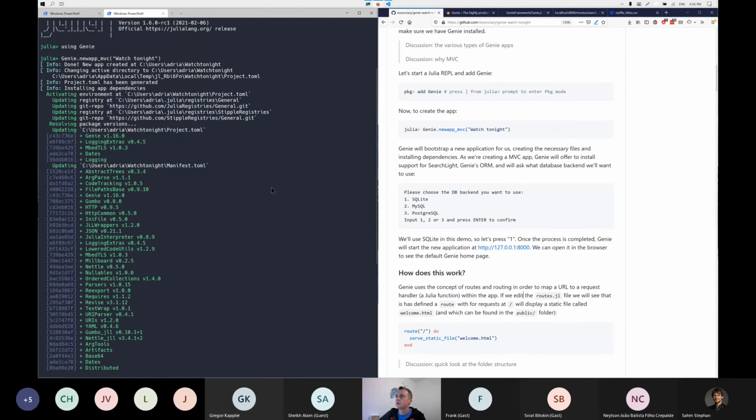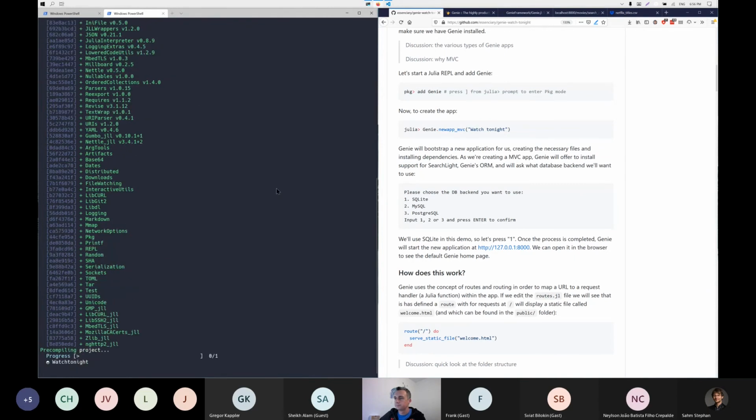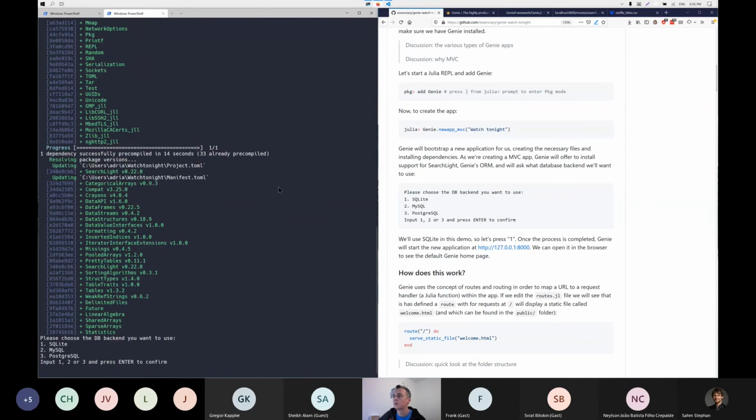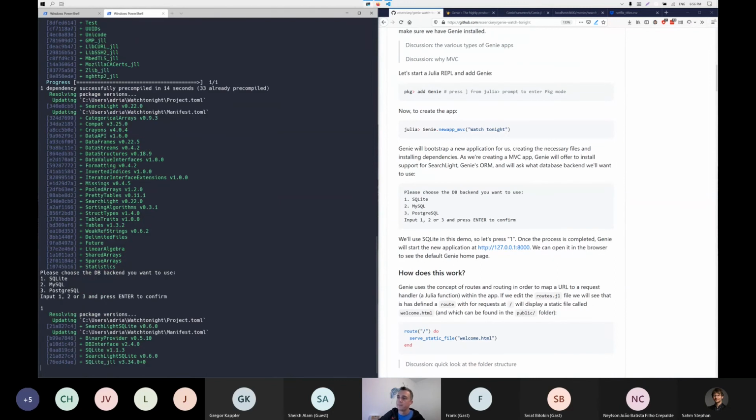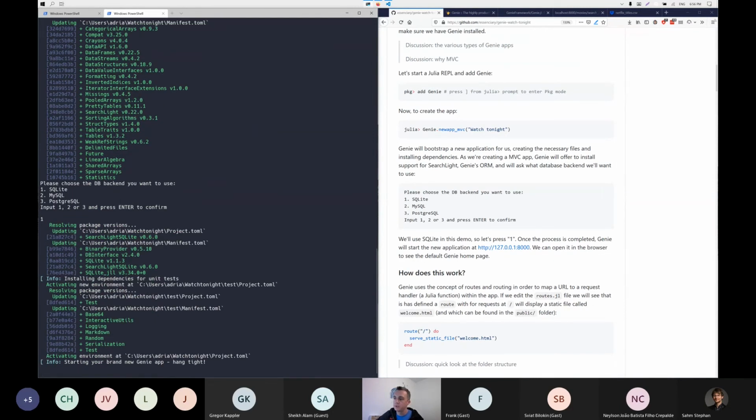Finally, it managed to get all the dependencies. It precompiled all the packages needed for the application, and because we indicated that we want to use an MVC app, that basically means that we want to have database support. So at this point, Genie is asking us what kind of database backend we want to use, and this is provided by SearchLight, which is the ORM, and which supports three database backends: SQLite, MySQL, and Postgres. Like we said, we're going to use SQLite because we don't have to set up any kind of database server. We're just going to say one. Then SearchLight is going to add SQLite support to the application. It's almost done. Now it's starting the web server.